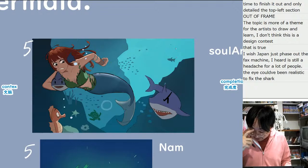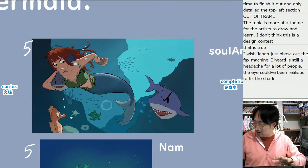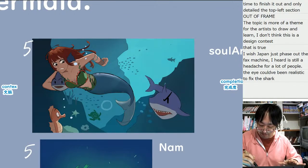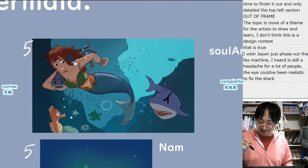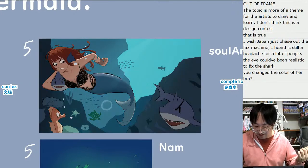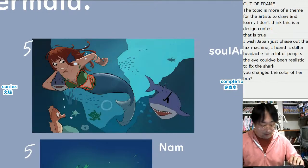I also have the background in low contrast, and I made these, what are these? These weeds, more cartoonish, because the original one had too many lines and it didn't match with the other atmosphere.